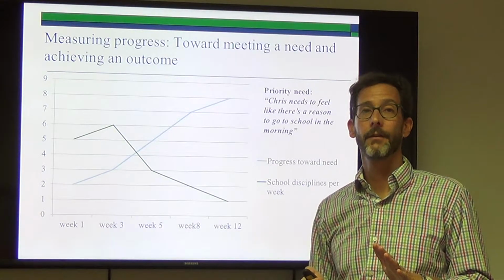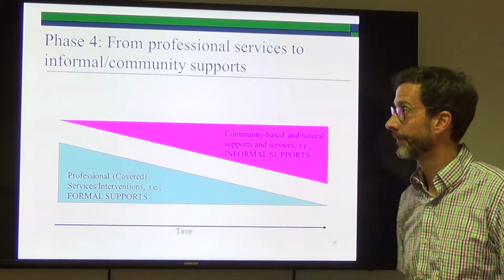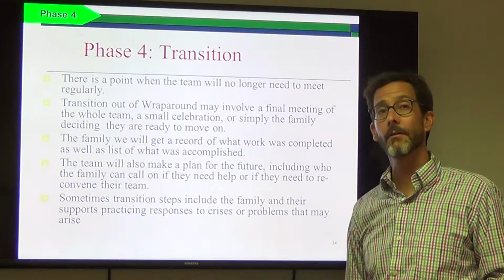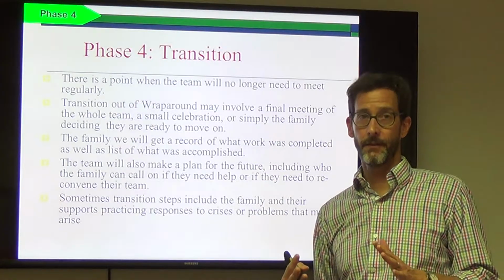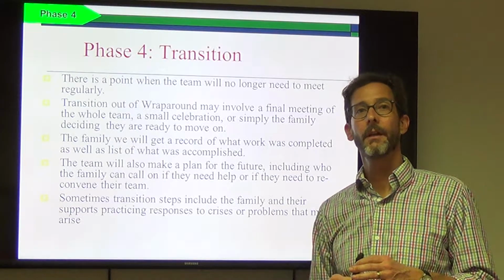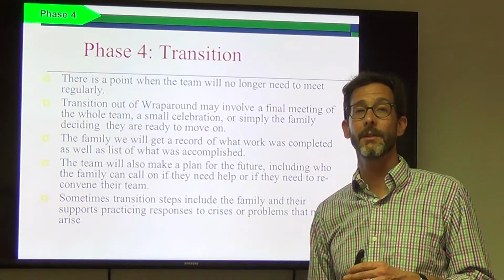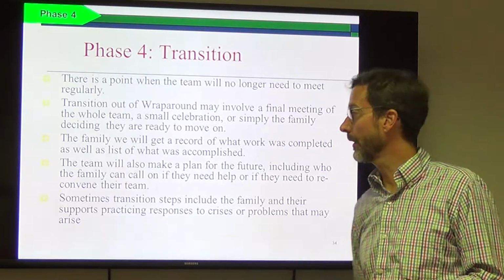Track progress, celebrate success, adjust as necessary. Finally, the transition phase. There is a point where the team no longer needs to meet regularly. It could very well be that Chris's one need was to overcome those big behaviors that were getting him kicked out of school and perhaps contributing to some sort of substance abuse with some friends that he shouldn't be associating with. He might be ready for transition after 12 weeks.